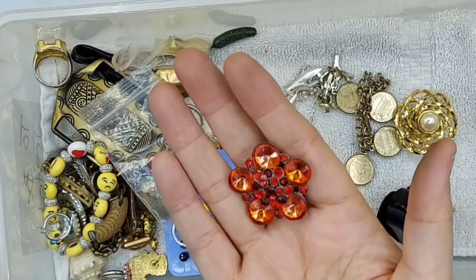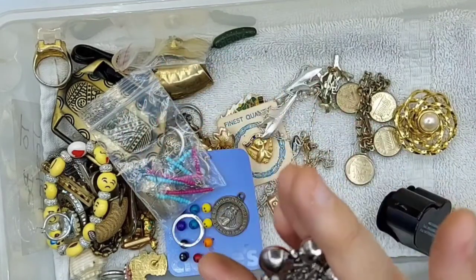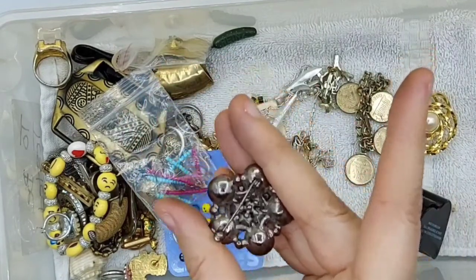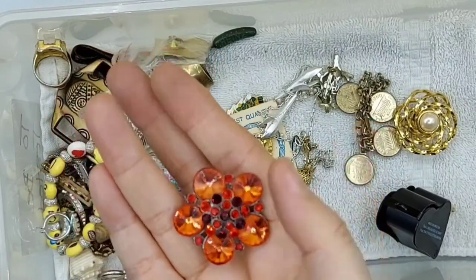So this one, I'm going to see about putting in, I don't know. There's some people that really like these. So I will possibly put these with more since it's not marked anything. It's not silver, but it is a brooch. I may put it with more brooches.